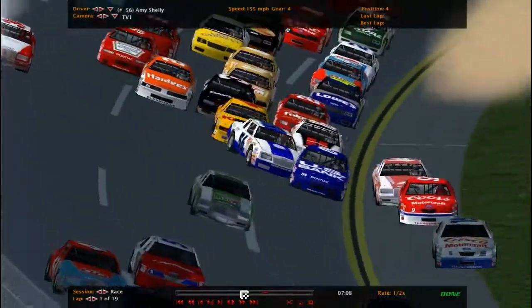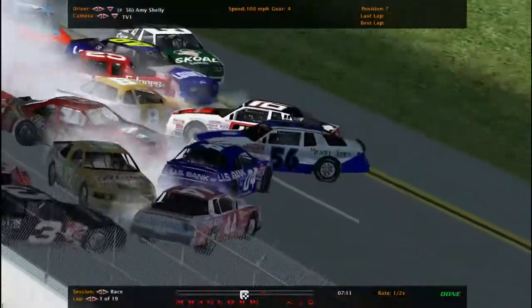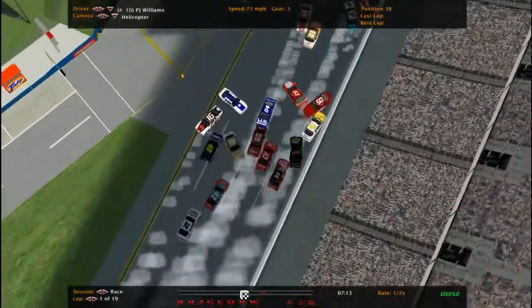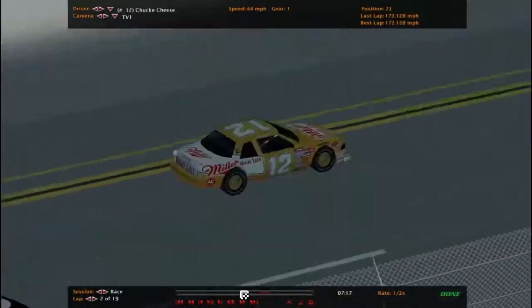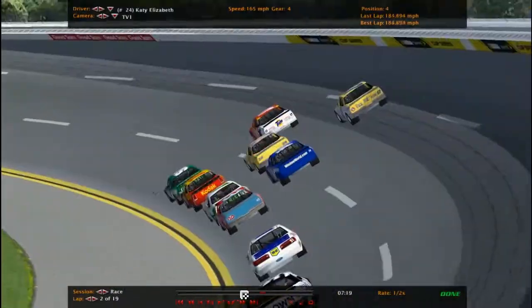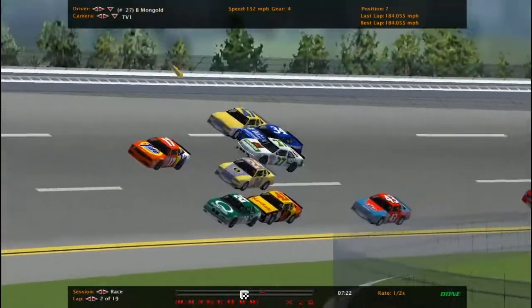A 30 as well. The 36, the 04, and the 44 are getting collected. The 3, the 57, the 12, 50, that's a lot of drivers, look at that. It wasn't that big, but there's gonna be some heavy damage on those cars. Move up to the field. I don't know, they was under caution, they just wrecked. The 34, he thought he was clear, and then he gets into the 27 and just hooks him.